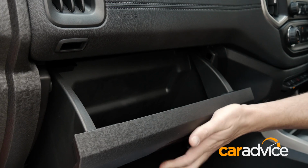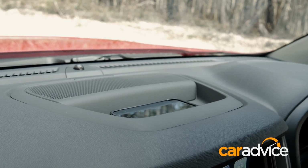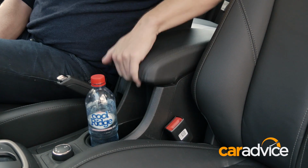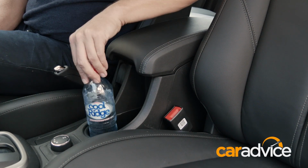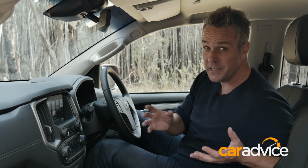Storage isn't quite as good as the old car. The double glove box is gone, and up here where there used to be a closable lid, it's now just a tray. But that said, you do still have one good glove box, door pockets, a center console, and these 2 cup holders, which, with the bottle there, you can see it fits in the front one, but a standard bottle is too tall to fit in the back one, so it's not perfect in its implementation.